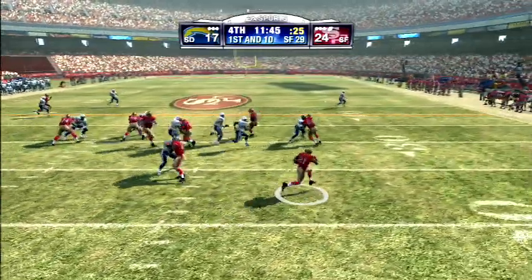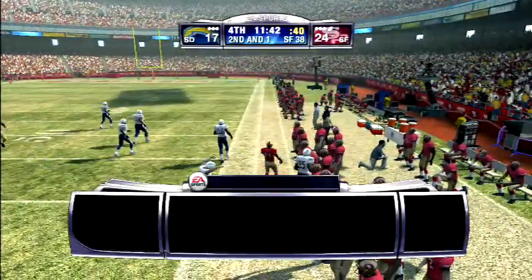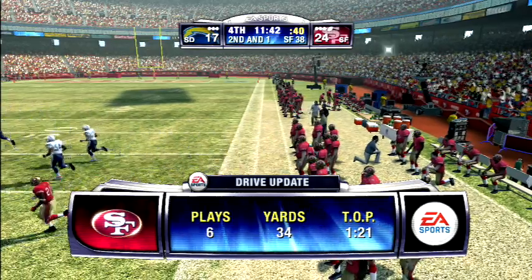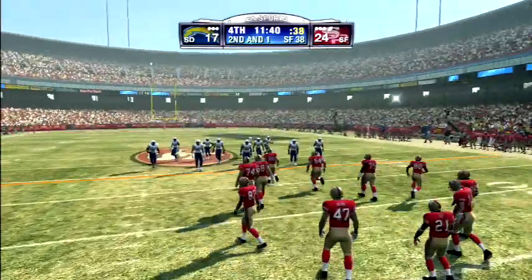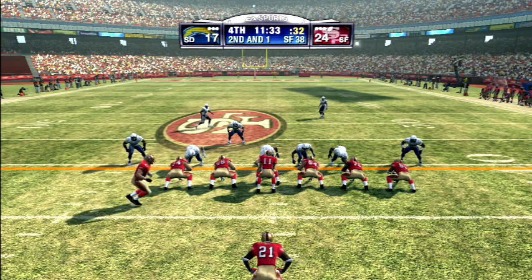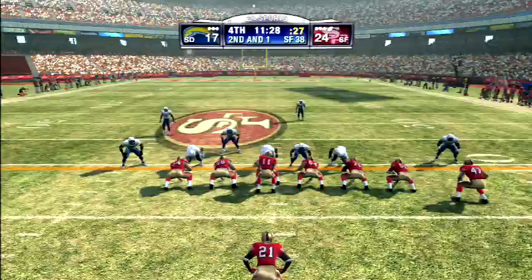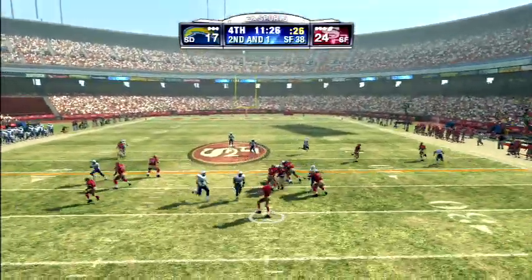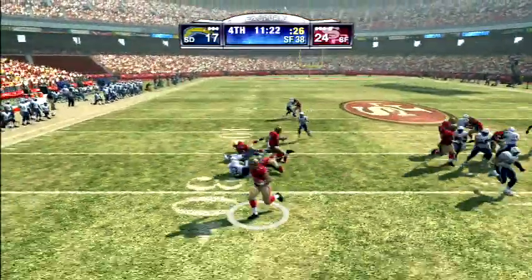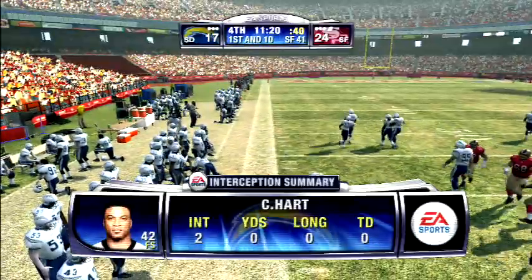Toss. Steps out at the 38. Gain of 9 on the play. That'll bring up second down. Short yardage situation here, second and a yard. Only one man back. The 49ers put a man in motion to the right. He drops back to pass. He throws left. And it's intercepted. Loose ball. Staley grabs it on the ground. And he gets another one. That makes 2 on the game.